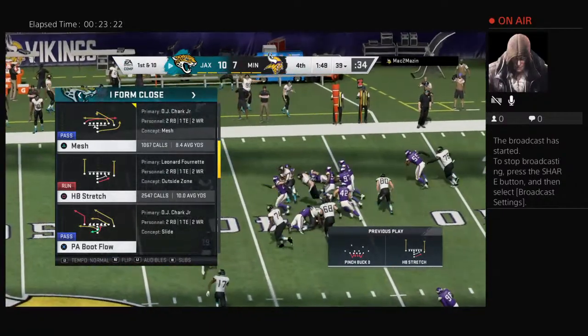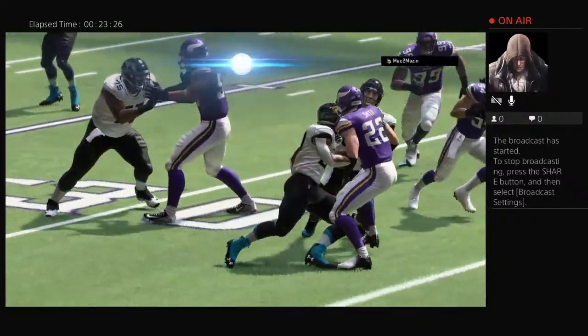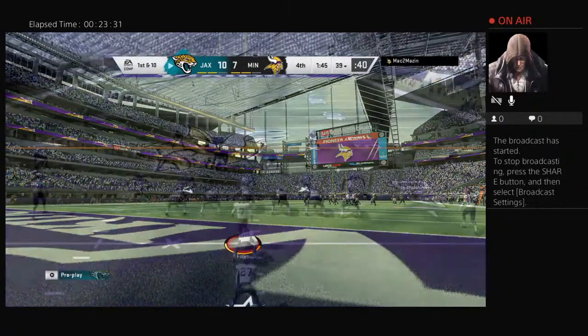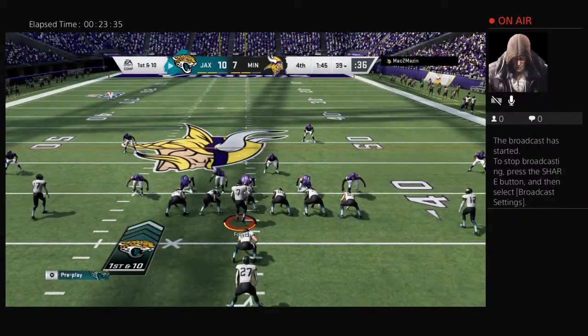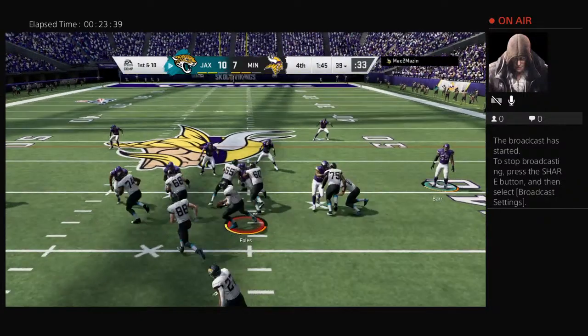But they picked up a little bit of yardage there, and now, in this situation, should be in no hurry to run a play really fast. Let the clock wind down. The Vikings going to signal for the first of their timeouts. And they'll be disappointed to have to burn one there after giving up the first down.